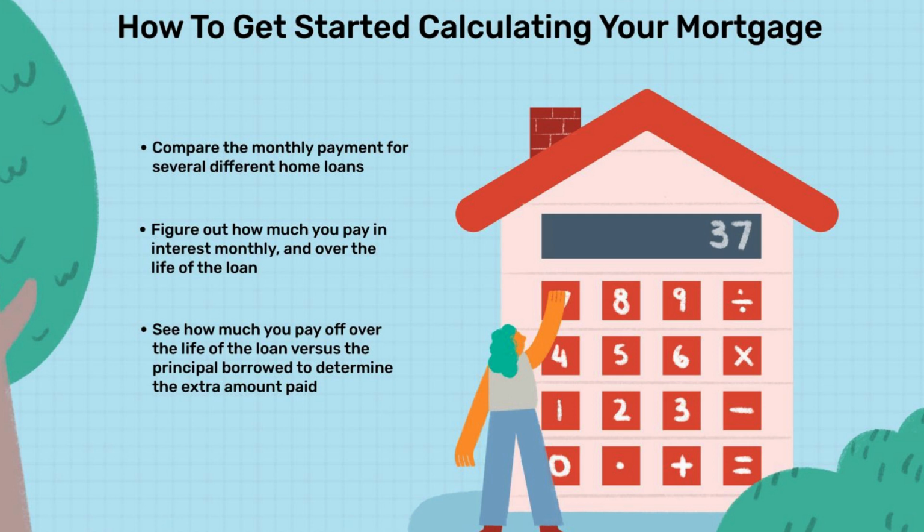Remember, your income, debts and expenses, and interest rate are the main factors that determine how much mortgage you can afford. While it's tempting to stretch your budget to buy your dream home, it's important to be realistic about what you can comfortably afford. The last thing you want is to become house poor, where all your income goes towards mortgage payments and you're left with little money for other expenses.